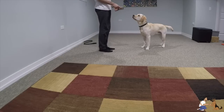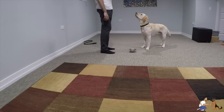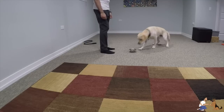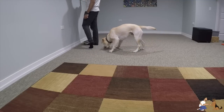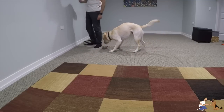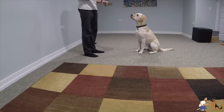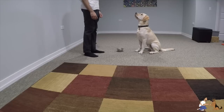Start by putting a few treats inside of a bowl and setting it in front of your dog. Wait until he offers eye contact and then give your release cue to tell him that it's okay to get the treats. Practice this game a few times until your dog comfortably and reliably offers eye contact the moment you set the bowl down on the ground in front of him.